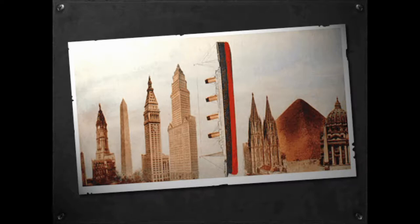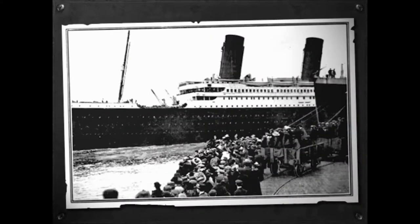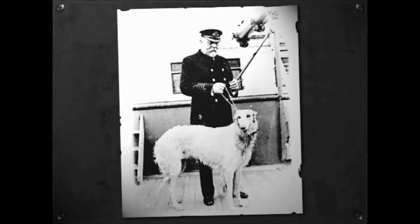The ship is 882 feet, 9 inches long, and 92.5 feet wide. Stood on end, she would dwarf the great buildings of the world, including the planet's tallest, the 750-foot-high Woolworth Building in New York. The Titanic's outfitting was completed in March of this year. After only one day of sea trials, she proceeded directly to Southampton for provisioning and the boarding of her 2,200 passengers and crew. The ship is under the command of Captain E.J. Smith, who has over 40 years of experience on the sea. Most recently, he commanded the Olympic on her maiden voyage.